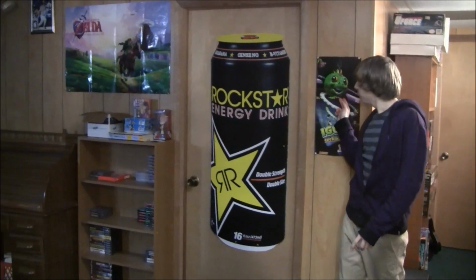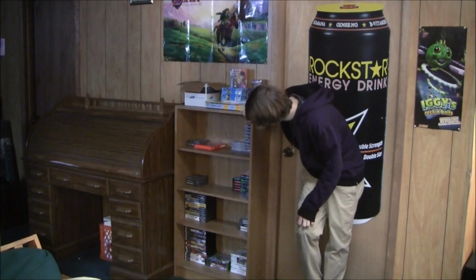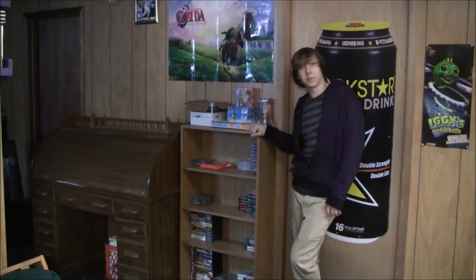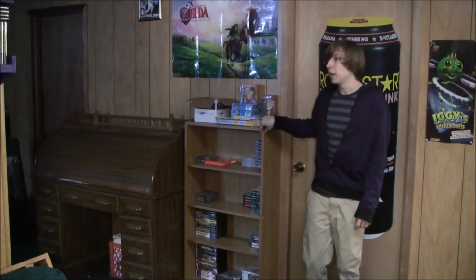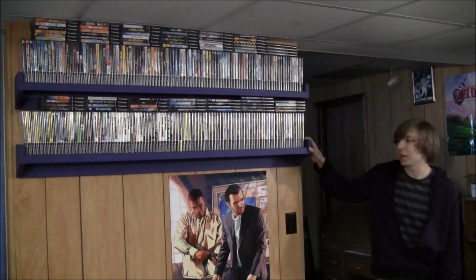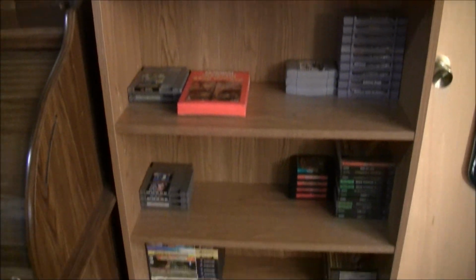So moving past Iggy and my Rockstar cutout, I have my shelf of doubles here, which as you can see is fairly empty at the moment. It's kind of the dead of winter up here, but normally during the summer and the garage sale season this is a lot more full. And then up here on the wall, on my custom-made purple shelves, we have my GameCube collection, so let's check it out. So under my Zelda 3D poster here, we have my bookshelf of doubles.